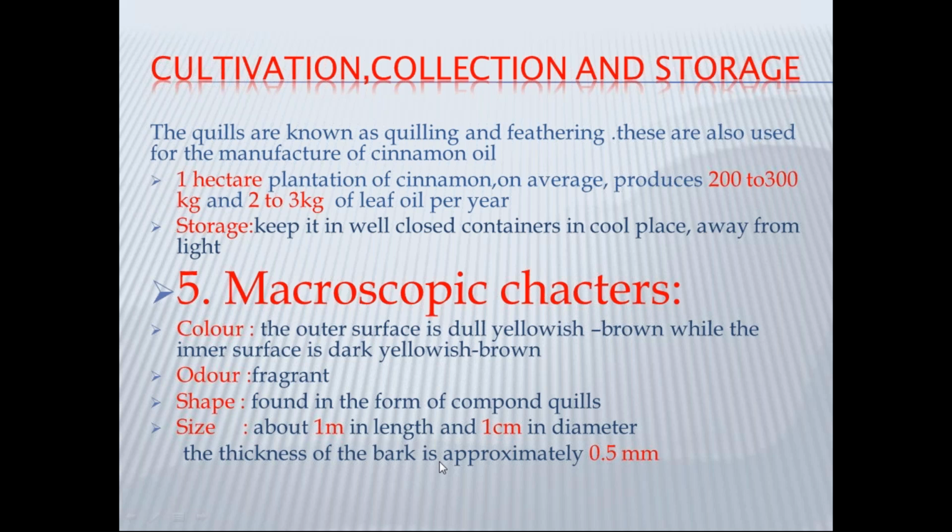Microscopic characters. In the bark, the primary cortex is absent. Rarely, patches of primary cortex may be present. Sclerenchymatous pericycle is prominent. The stellar part shows phloem fibers, uniseriate medullary rays, and secretory cells containing volatile oils and mucilage. Starch grains in cortical parenchyma and medullary rays are present, and crystals in parenchyma cells are also present.